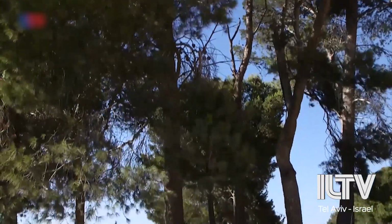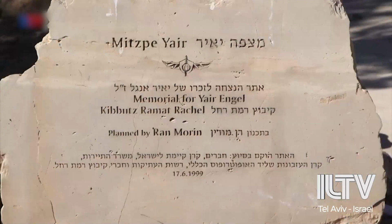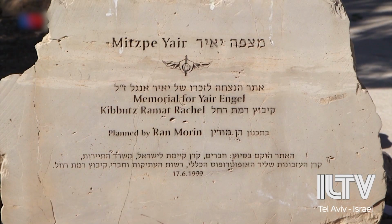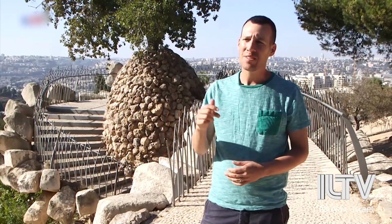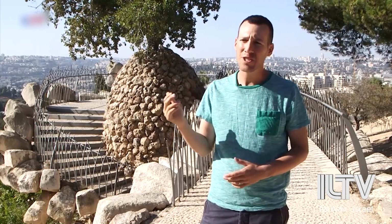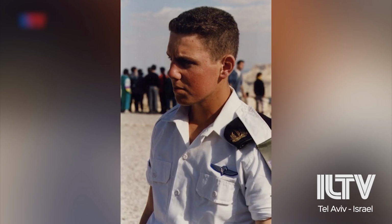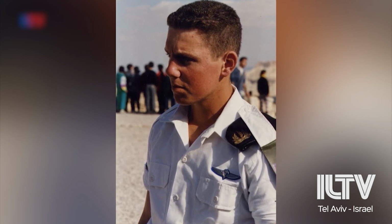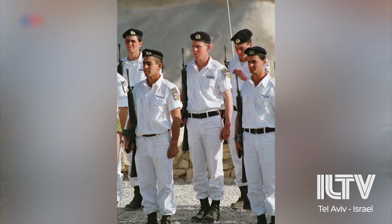Just a few steps away from the farm, over by the kibbutz outlook, is a memorial dedicated to a third-generation kibbutz member named Yair Engel. At the age of 16 or 17, he went with the high school program to visit the camps in Poland. Yair decided that he would volunteer for the most elite unit he could make it to, and he joined the Shayetet, which is the equivalent of the Navy SEALs.